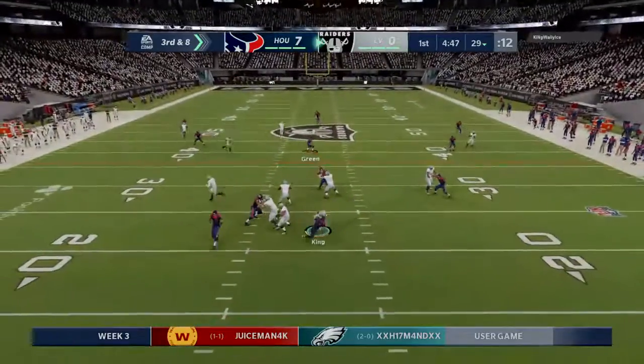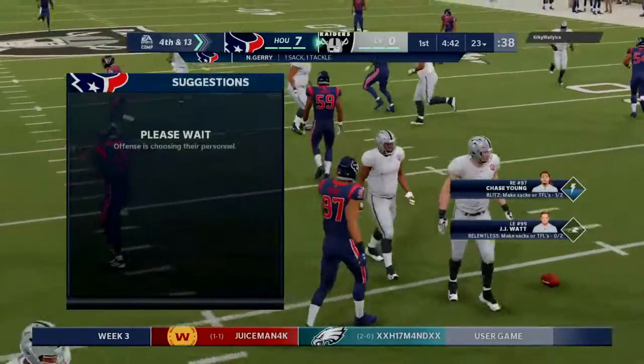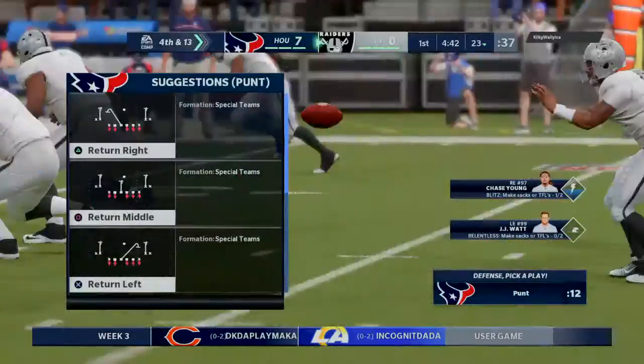On play action, they'll throw. And he's going to go down again. Man, he got in there so quickly, Charles. What could the offense have done to adjust and account for that?